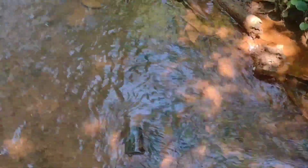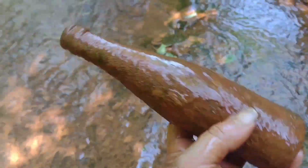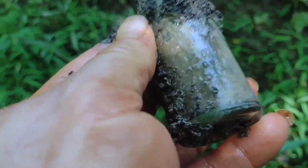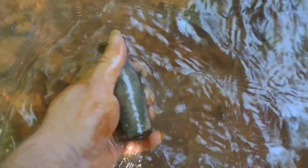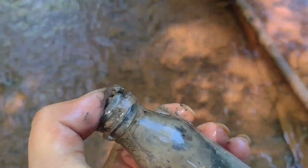Okay, what is this? Swirl Pepsi. Not as old. Okay, I don't know what this is. Probably a slick polish. No, it's embossed. Oh, it's one of the little battery oil bottles or something. You know, I don't think I've ever found one of these before, believe it or not. I've seen them around a lot, but first time actually finding one in the wild, so that's pretty neat.